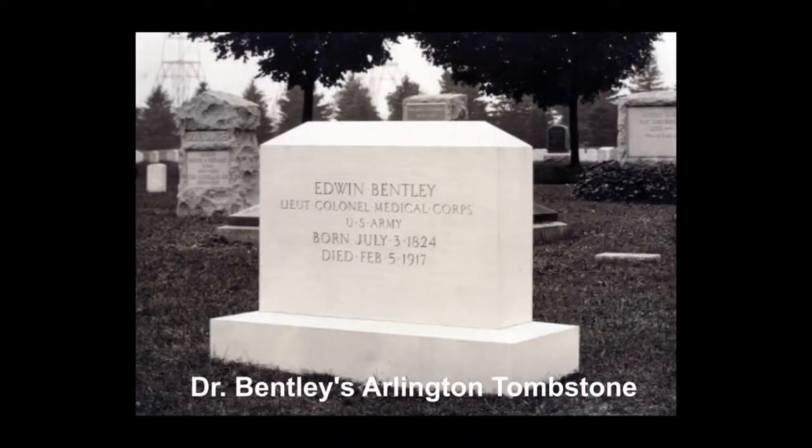Dr. Bentley was a Union surgeon in the Civil War. He was third dean of the School of Medicine here, as well as one of the founders. And a great many of our books in the Historical Research Center are stamped in purple ink, Doctors Edwin and Carl Bentley.